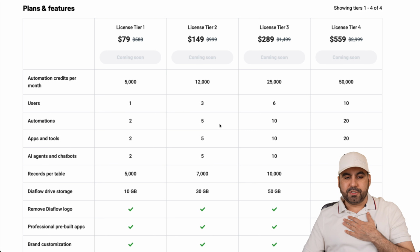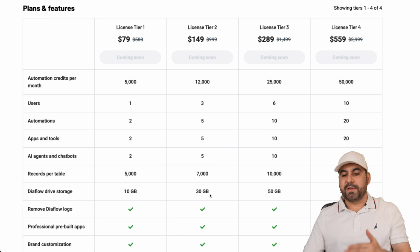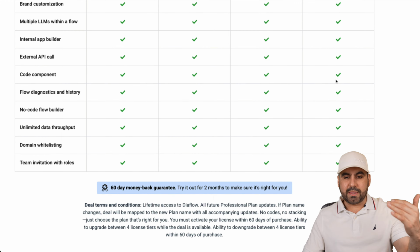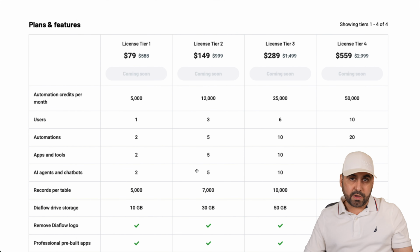So in my case, I'm in tier 2, that's a sweet spot for me, and you get 30 gigabytes of storage on tier 2. But if you need more limits, you can jump all the way into tier 4 for these limits right here. And the rest of the features, you will get them included. And yes, you can remove the Diaflow logo in case that's something that you're looking for, okay?